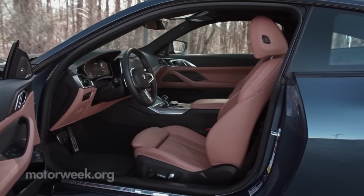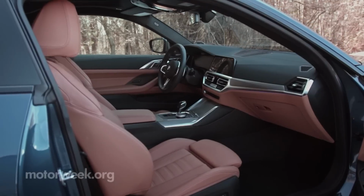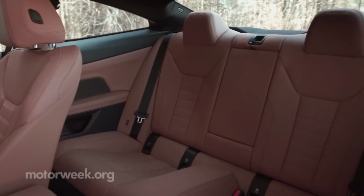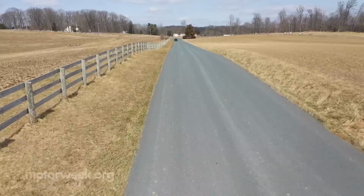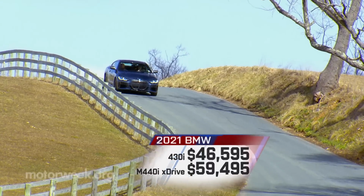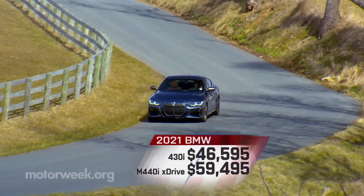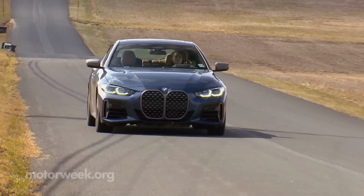The 4 Series mostly shares the 3's interior, so not so much new there, just obvious evidence of BMW's commitment to increasing luxury as much as ratcheting up performance. With the base rear drive 4 Series starting at $46,595, it's a healthy step up to this M440i xDrive at $59,495. But well worth it if performance is a necessary part of the package for you.